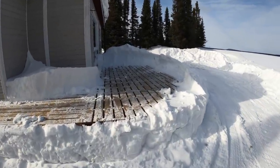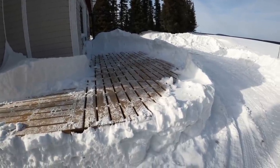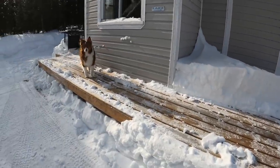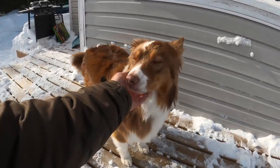Snow has been there for 2.5 months. It wasn't a whole lot of snow, 3 or 4 feet, but it was packed down really hard where it settled in the last 2.5 months. So it's a bit harder to clear, but now she's all clear. Hey, widow pane.